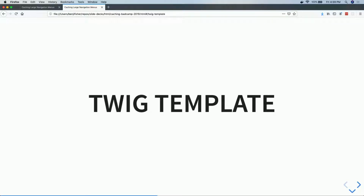So I'm going to go through at this point how it all fits together, how we get this menu navigation into the rendered page and cache it. There are various pieces here that you can pay as much attention to as you like, and then I'm going to focus specifically on the caching pieces after going through this little section on how it all fits together.